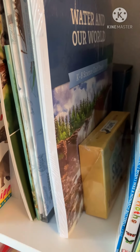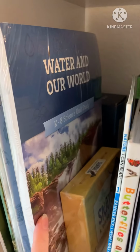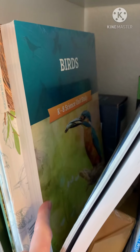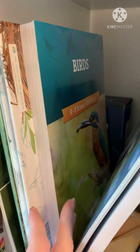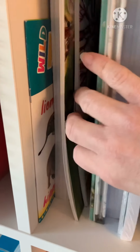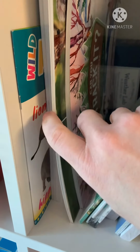For science for the actual school year, we're going to be doing Water in Our World. We have the read alouds for it from The Good and the Beautiful. We're also doing birds, and you saw their bird watching notebooks already. We also have the read alouds that go along with it, and it came with what looks to be a super fun game. Then our final science unit that we're doing is mammals. And these are the read alouds that came with that.